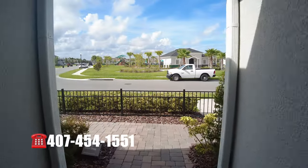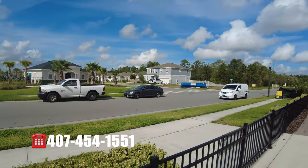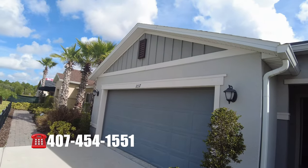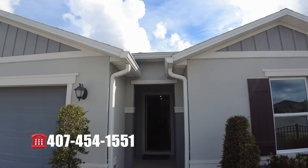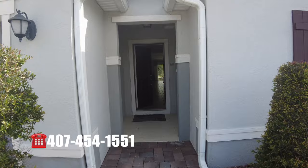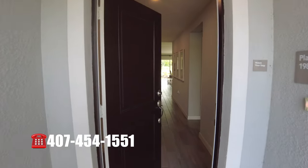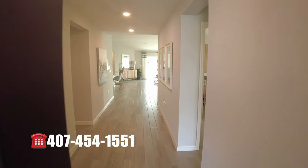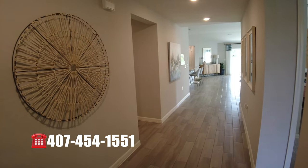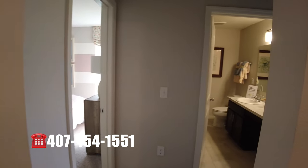So today we are at Tivoli Reserve in Davenport, Florida. At the time of this video, houses are starting at around $391,000. This community offers a community pool, cabana, and a tot lot. We are not too far from Ronald Reagan Parkway, the I-4, 417, and Highway 429. Let's take a look throughout this house and then let me know what you guys think.